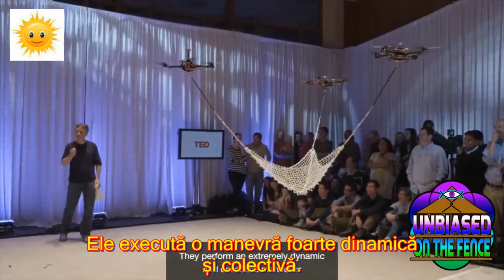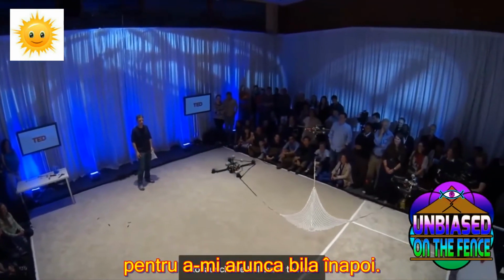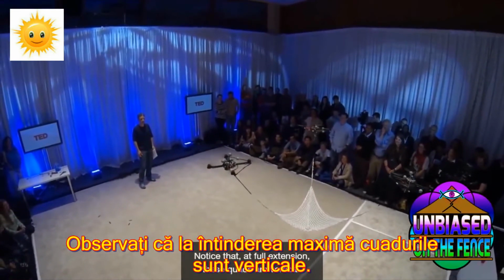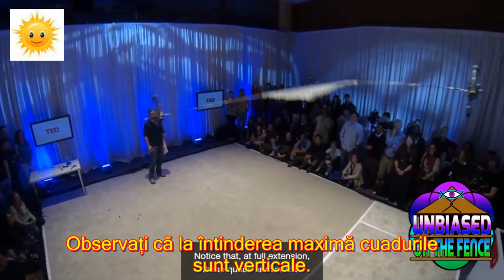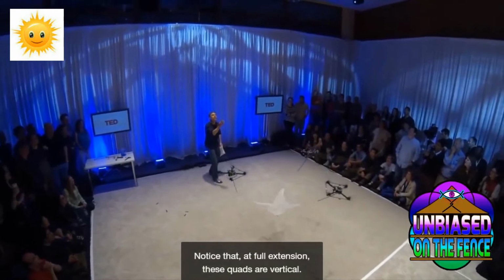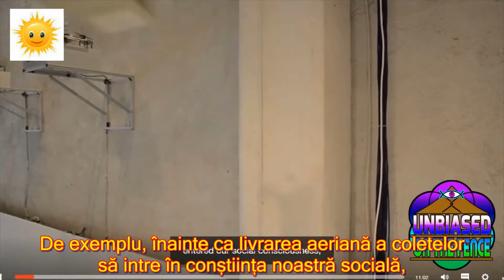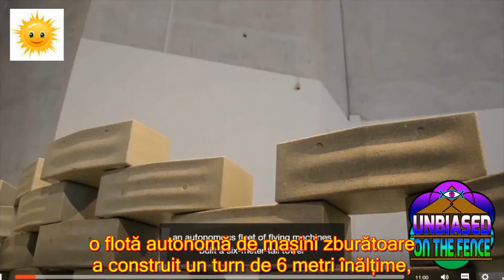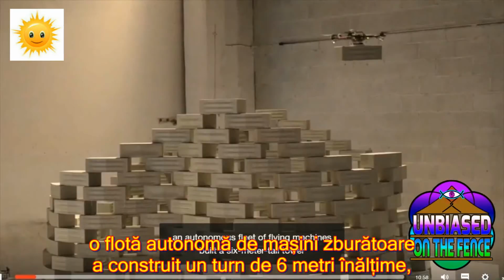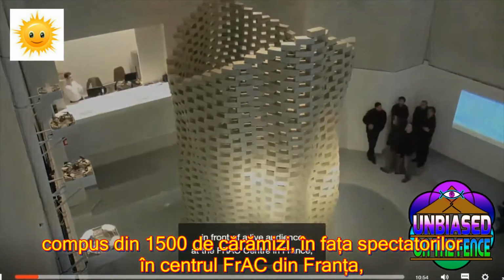They perform an extremely dynamic and collective maneuver to launch the ball back to me. Notice that at full extension, these quads are vertical. Before aerial package delivery entered our social consciousness, an autonomous fleet of flying machines built a 6-meter-tall tower composed of 1,500 bricks in front of a live audience at the Frac Center in France.